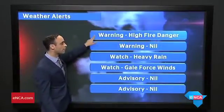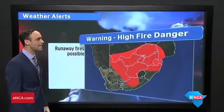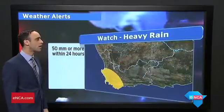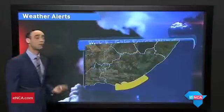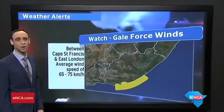3 alerts for today. The first is a warning for a high fire danger all across the northern, central and eastern parts of South Africa. Runaway fires very likely in the area today, and 2 watches have been issued. The first is for heavy rainfall still possible for some areas over the southwestern Cape, and the final alert for today is a watch for the likelihood of gale force winds developing along parts of the eastern Cape coastline.